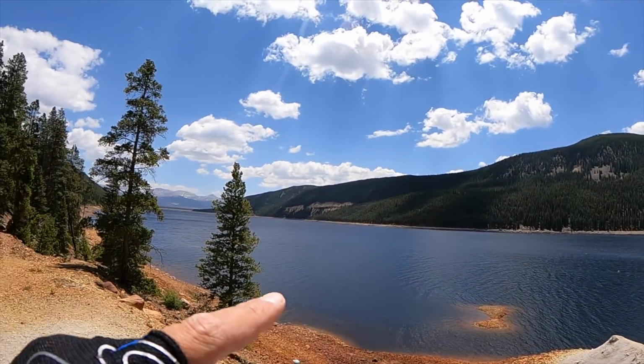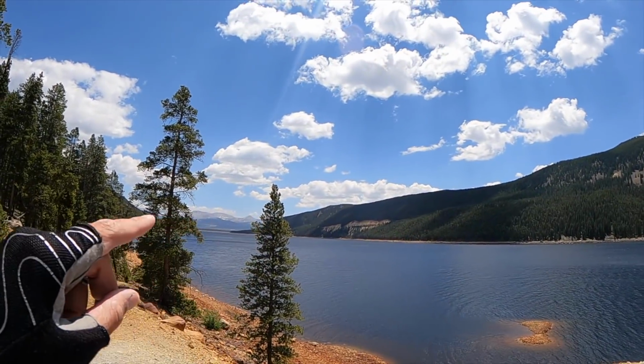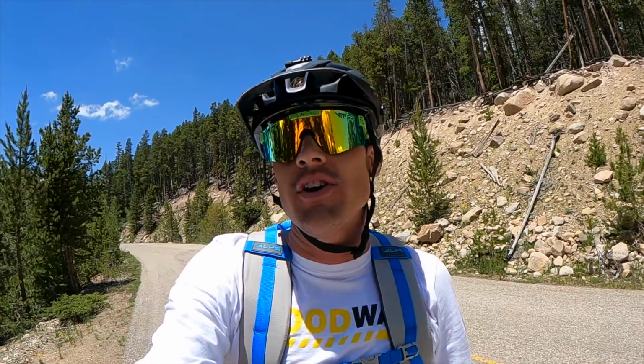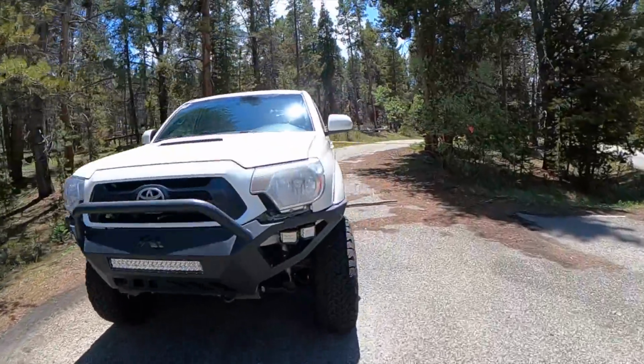So we've been on the perimeter trail and we started way back over there, so we're 6 miles in and now we're getting ready to turn around. We're currently about 1500 feet higher than the lake right now, so we just climbed 1500 feet on our bikes and it was exhausting. Whew! Oh, what a ride.